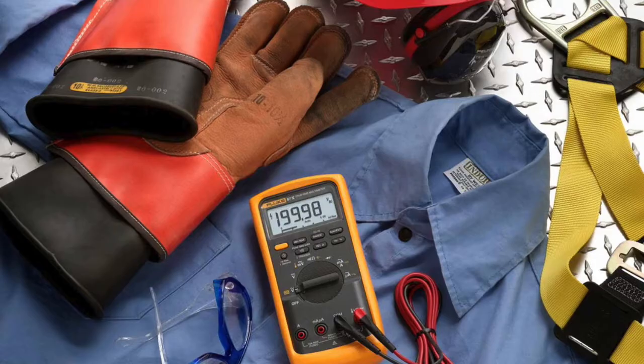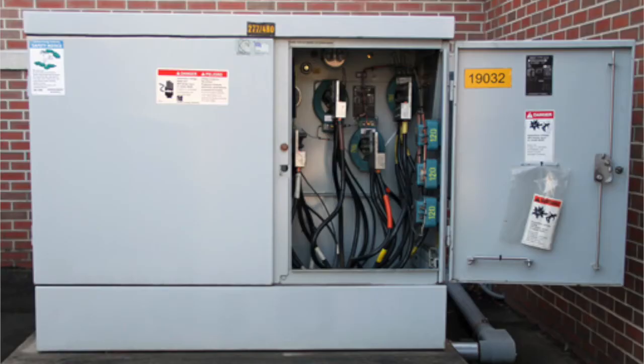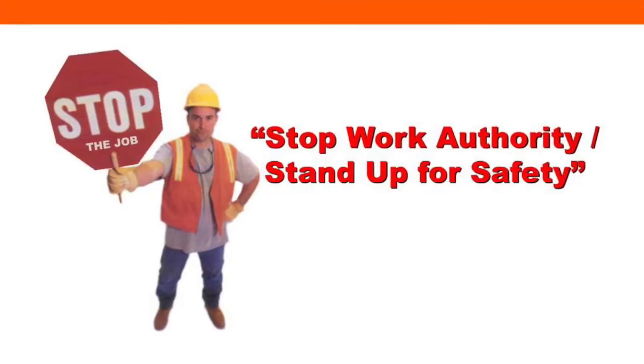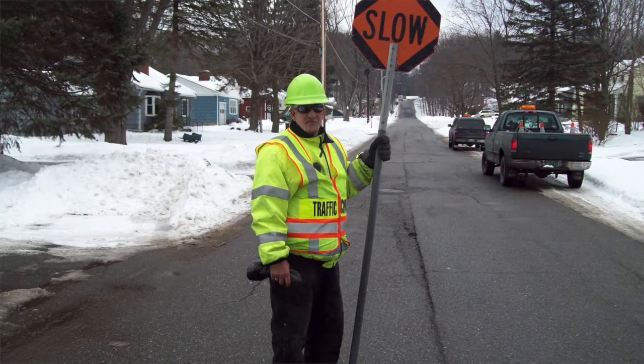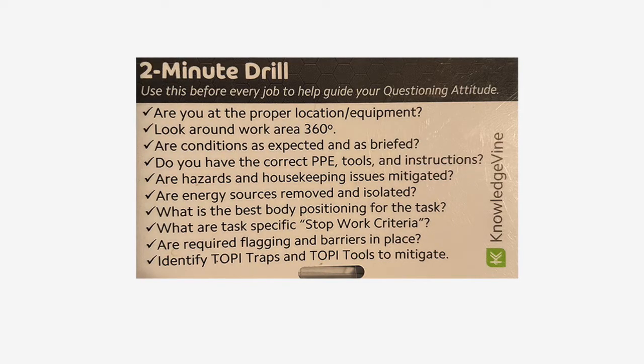Do you have the correct PPE, tools, and instructions? Are the hazards and housekeeping issues mitigated? Are all the energy sources removed and isolated? What is the best body positioning for the task? What are the task-specific stop work criteria? Are required flagging and barriers in place? Identify your TOPI traps and TOPI tools to mitigate.